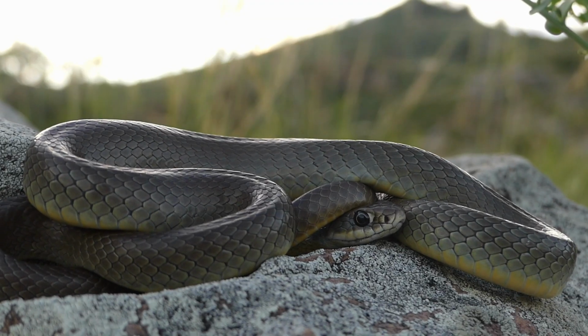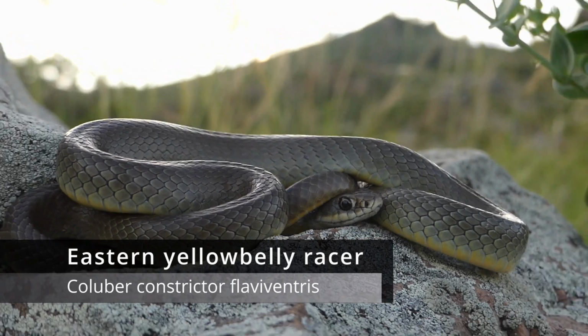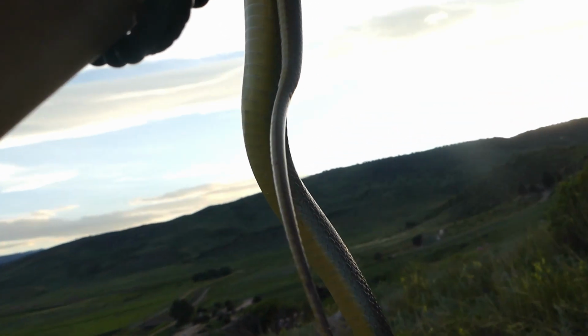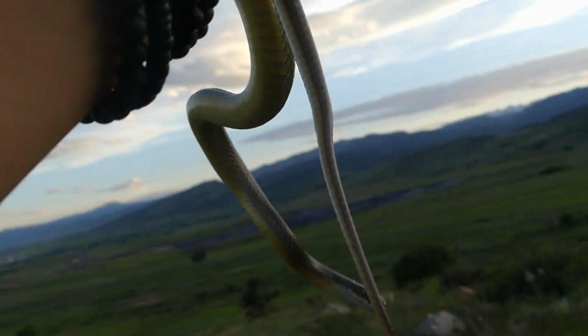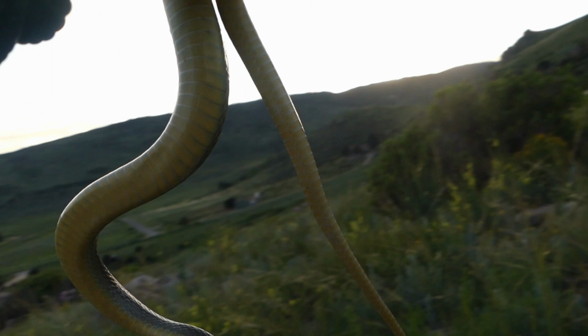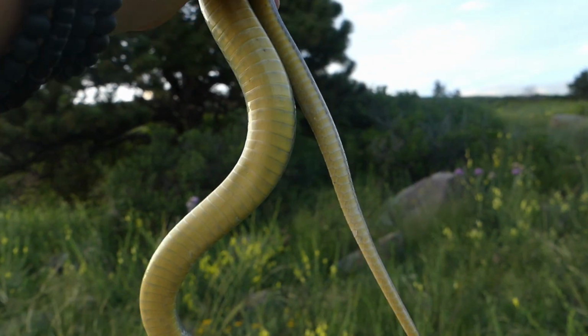All righty, guys, so our first herp of the day here was this beautiful eastern yellow-bellied racer. The reason they call them yellow-bellied racers here is because of the yellow underneath their belly right there. It's kind of hard to see, but it's pretty bright yellow. How do I show it? There's the lighting up. It's pretty nice. That's why they call them yellow-bellied racers.